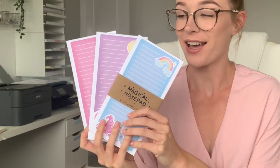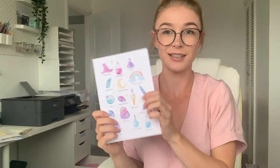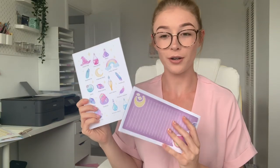Before that I wanted to show you these that I finally got printed. I had them a few days ago and I'm really pleased with how they turned out. There's a pink one, there's a blue one, and there's a purple one. These are available individually in my shop or as a pack of three, and at the moment I have a promotion going on where you will receive a free print if you buy one notebook or a set of three.